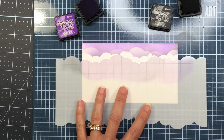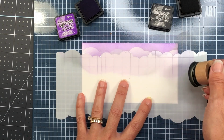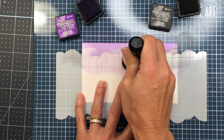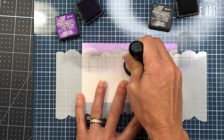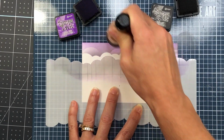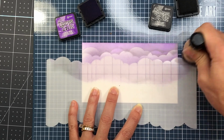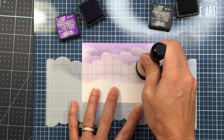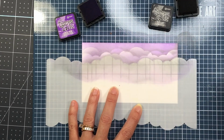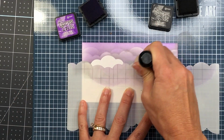ink, and I'm just inking up with purple first, so that's the Wilted Violet going across. And then after I ink up with the purple, I'm going to come in with the black Soot and just put a little edge of black at the bottom of the layer. Then I'm going to move the stencil down and I will come back in with the Wilted Violet, ink that up in the Wilted Violet, and then come back in at the very bottom of that line and just put some black Soot.